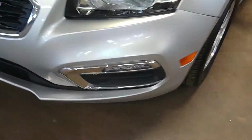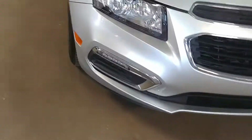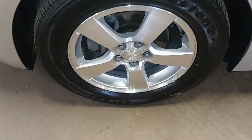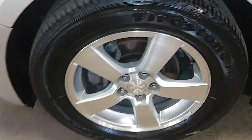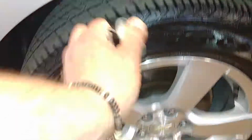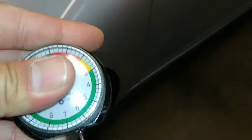Let's go real quick. Your front bumper looks pretty good. Your front hood does have a dent here, about 2 to 3 inches. I don't see any paint off on that, but it is there. This fender looks pretty good. Here's your front driver's rim. Very nice. I don't see curbing. Let's check out the tire tread, which is at 530 seconds.